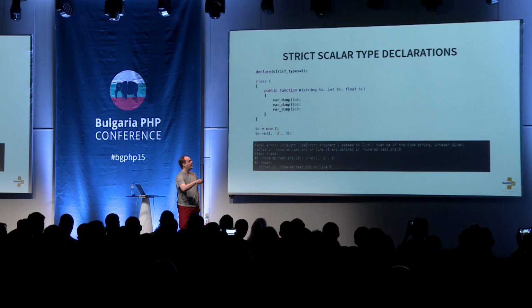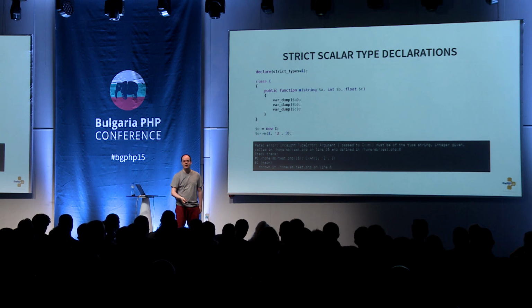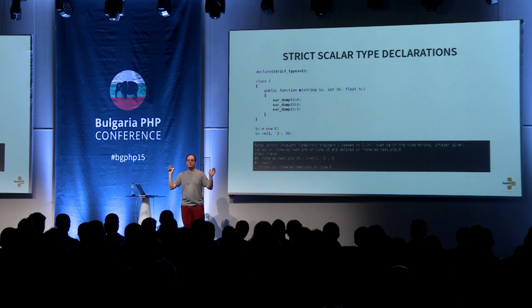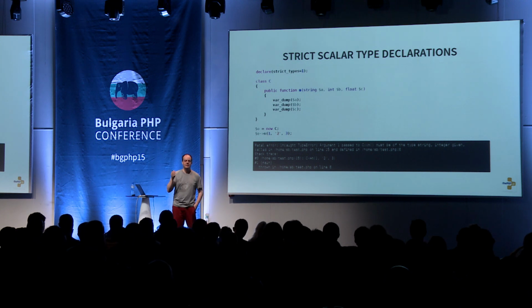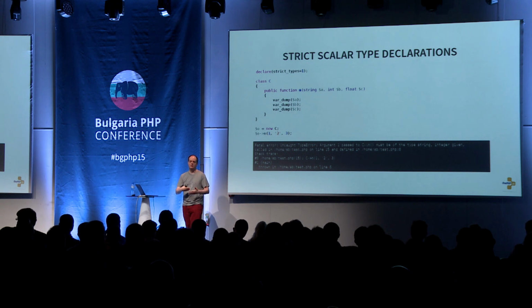I don't know why, but leave that up to you. So now, when we have a declaration here, I want a string, and I don't call it with a string, I get a type error. Argument 1 passed to m must be of the type string, integer given. I stop. Go fix it. So the language is yelling at you that you're not adhering to the contract that you put into the signature of the method.